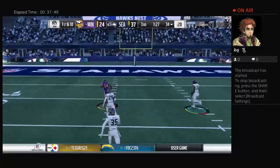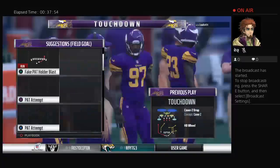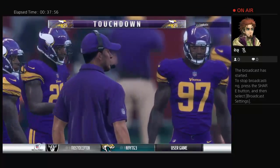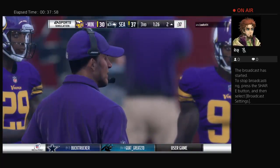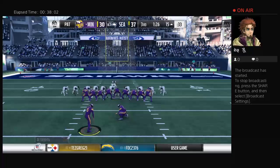Stephon Diggs. Touchdown, Vikings. Stephon Diggs, 66 yards. And the Vikings have made this now a one-score game.